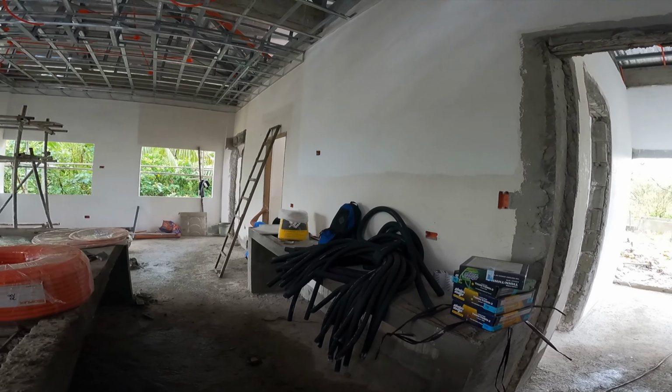Getting some more electrical put in over here, which was not there before. Oh, look at this, we got some tiling, huh?